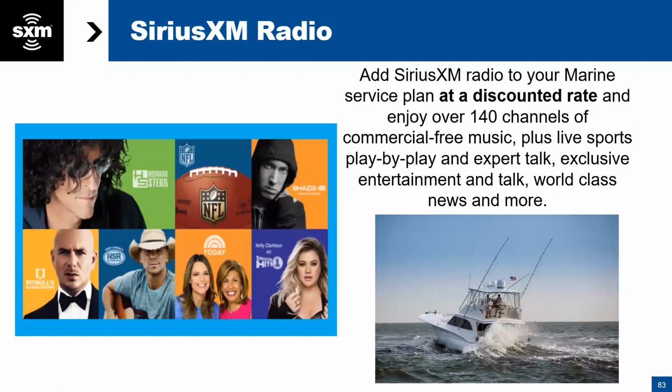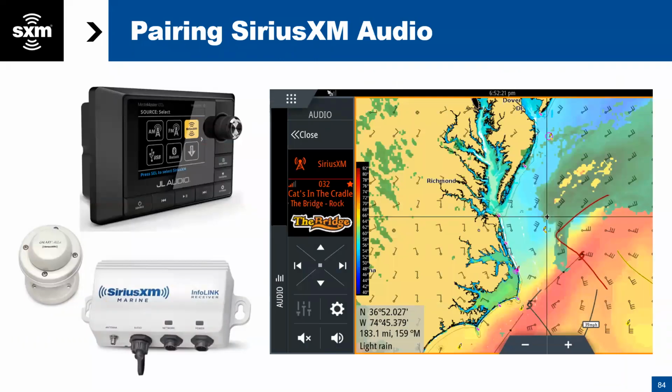And of course, we can't leave without talking about what makes SiriusXM great, and that's SiriusXM Radio. All Navico, Simrad, Lowrance, B&G receivers are capable of receiving both the weather service and SiriusXM audio, over 140 channels of commercial-free music, and lots more.